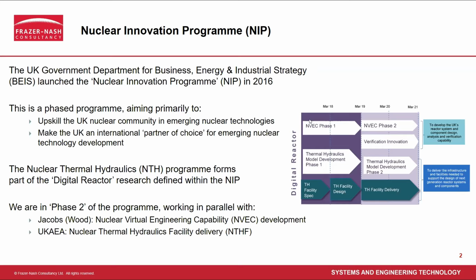There's the thermal hydraulics model development. Phase one began in 2017 and went through to 2019. And then phase two carried that on in 2019 and goes to 2020-21. Alongside that, we've got the nuclear virtual engineering capability development, NVEC, which is being led by Jacobs, who we're with. And that's looking at a virtual engineering platform to run a range of different tools and tool sets.